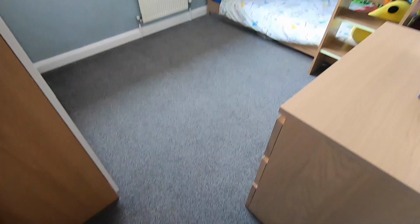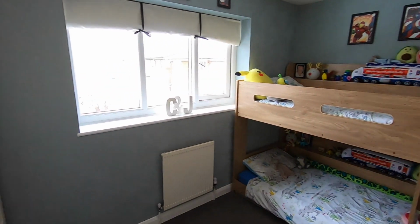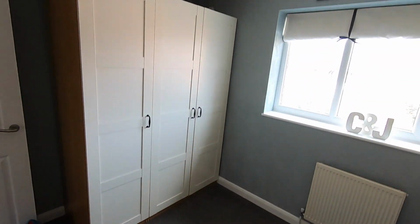Now, it's currently set up as a single room, or as a bunk bedroom for twins, but you can see from the measurements on the floor plan, it's a good size double. There's a bit of storage tucked in just above the stairs there. Much like the front room, you've also got loads of space for your freestanding wardrobes.